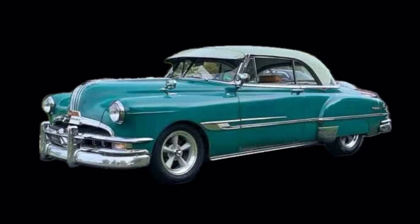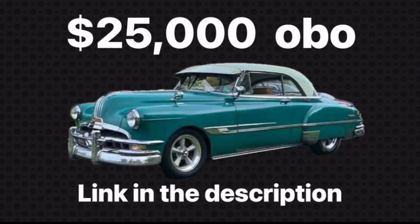There is several of you out there that loves these LS engines being put into the older cars. I like them as well. Let me know what you think about it over in the comments.